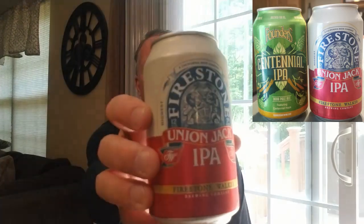As well as, you can get Firestone Walker Union Jack pretty readily available, as well as other Firestone Walker IPAs. I forget the one that's classic. When I was studying for Cicerone, Beer Judge Certification Program had it as one of the classic ones. So I feel I got apples to apples, oranges to oranges here in these two going against each other. Because again, the Union Jack's using more than Centennial, but there was, I believe, Cascade. They may even be using Chinook. I took a quick look at it, but a lot of them were Pacific Northwest hops.